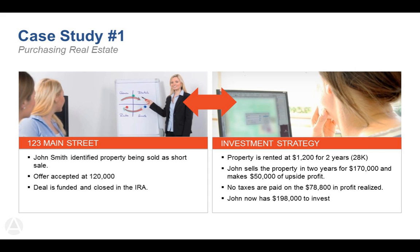He rents it for $1,200 a month for 2 years, so that nets him $82,000 of rental income. Now, obviously, there's a few expenses. He has to pay taxes, but $28,000, just for a rough number, is what he made in 2 years on just renting that property out. In 2 years, he sold the property for $170,000. So that's $50,000 of profit from the $120,000 that he purchased it for. No taxes, as in capital gains or ordinary income. The only taxes that potentially would be applicable would just be the property taxes, so nothing regarding the investment to the IRA itself.